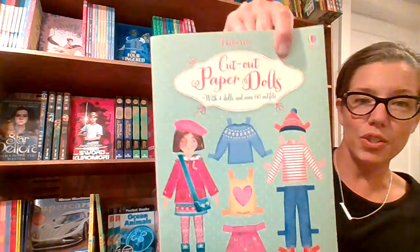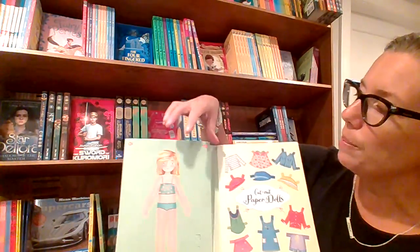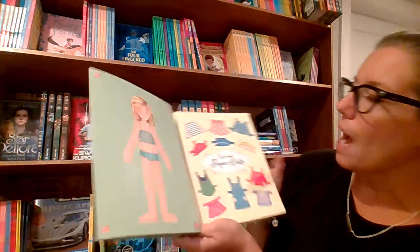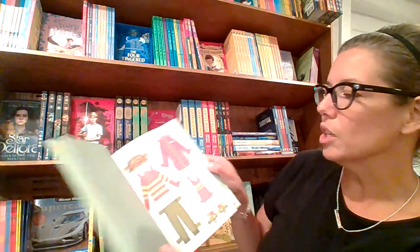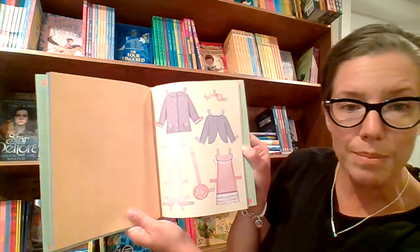We also have a super classic. We've got cutout paper dolls. And the best thing about this is that these paper dolls have tons and tons and tons of friends and lots of different outfits with great little tabbed clothing to apply to them. Perfect for continuing to work on those fine motor skills.